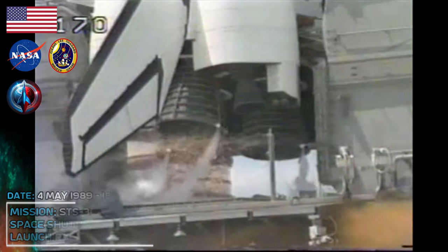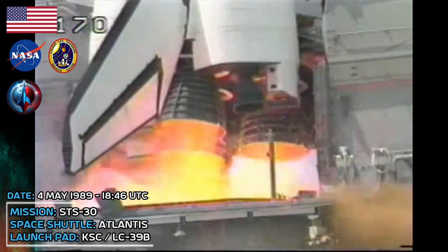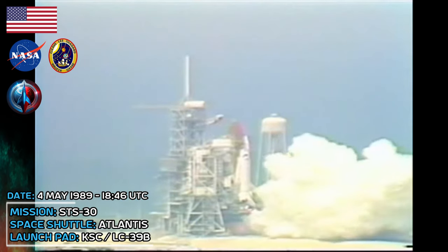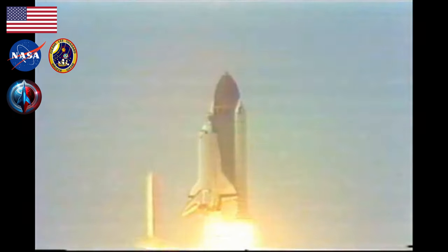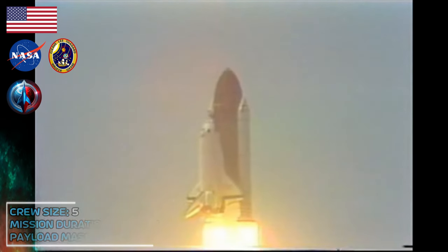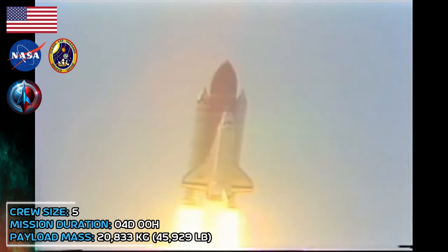11, 10. We have a go for main engine start. 7, 6. We have main engine start. 2, 1, 0. And liftoff. A new era of planetary science begins as Atlantis clears the tower. Roger, roll, Atlantis.